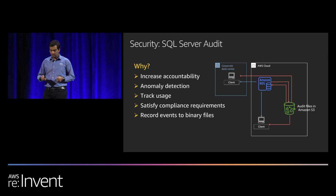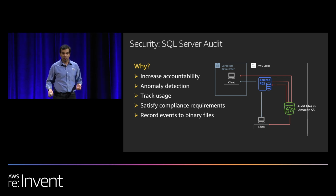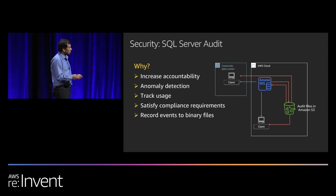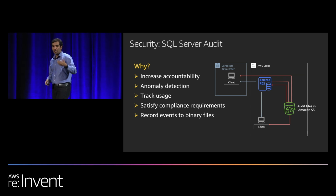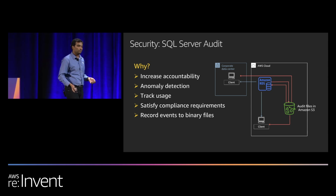Now, let's take a quick look at the block diagram to understand at a high level how auditing works in RDS. As you can see, the blue color there is the Amazon RDS instance. Now, we have customers connecting to that and doing some activity. Based on the audit actions or the audit action groups that you've enabled, some of those activities are going to be logged to binary files.